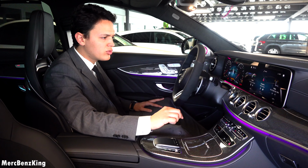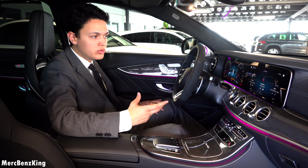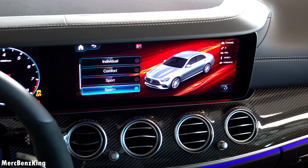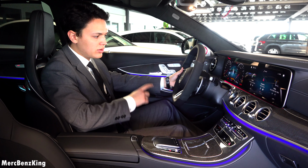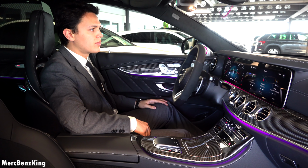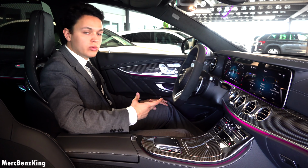But let's take it for a drive and I will show you more about the system and also the sound of this vehicle. And then we can change it into the Sport Plus mode. And I will start the engine with the emotion start. Therefore you have to pull either the down or the up shift paddle and start it. Then it has a little bit more aggressive and crackle start.